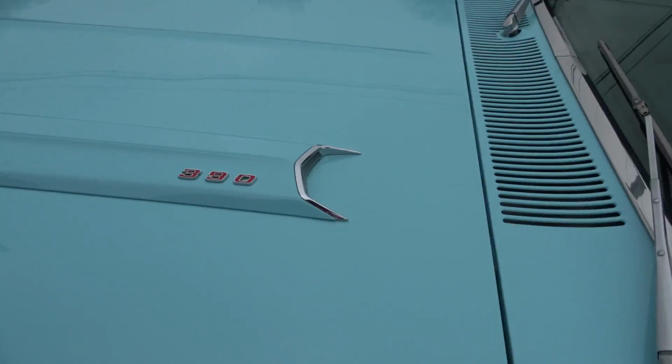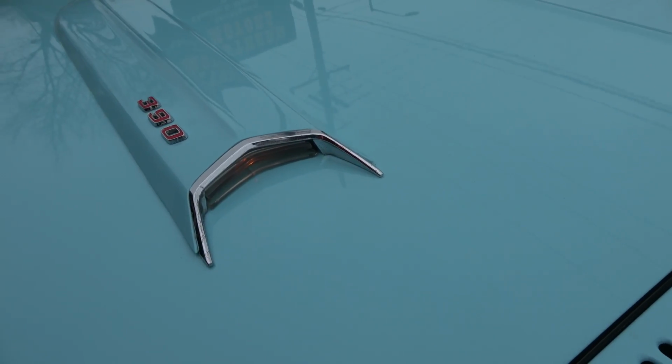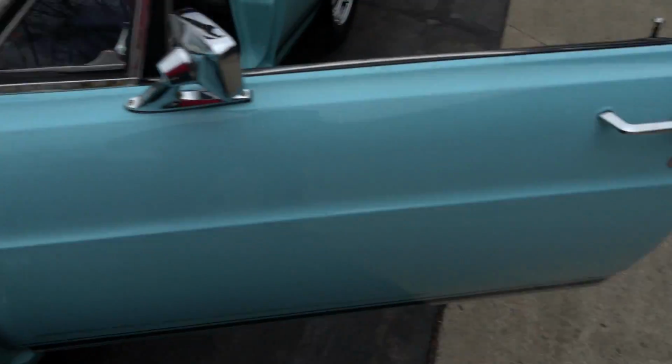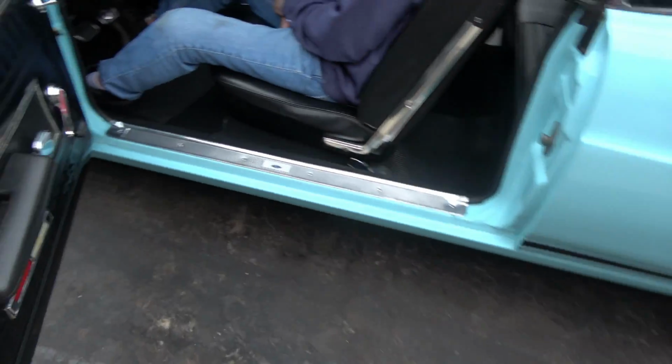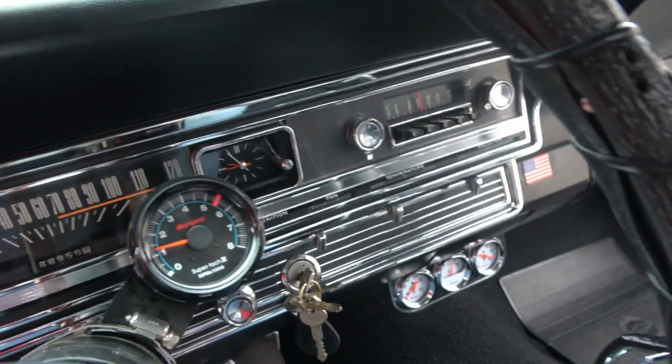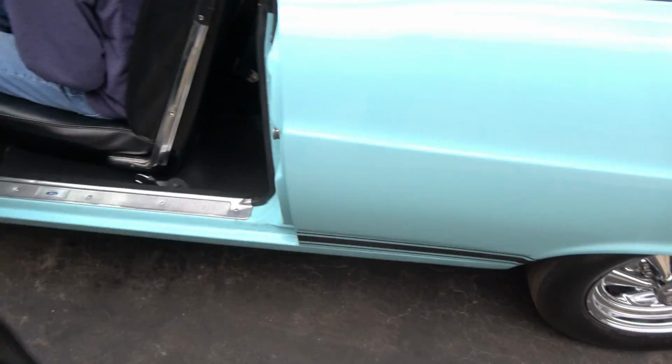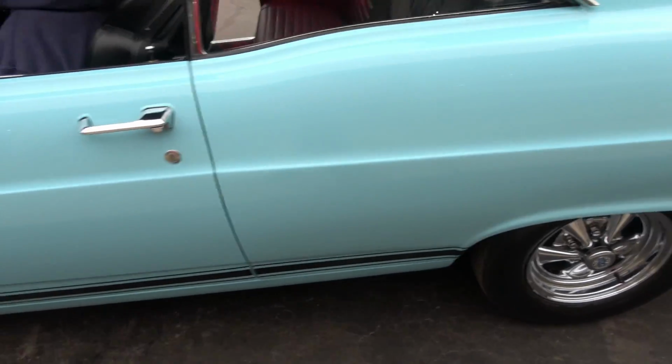Hit your turn signals, Mike. These things work. See those things working in there? You can see that one too. Oh, that's, like I said, the radio works. The only thing that sometimes works is the clock. Tach works. Yeah, the clock's not working in there. Parking brake does work. Yeah, doors open and close real nice.